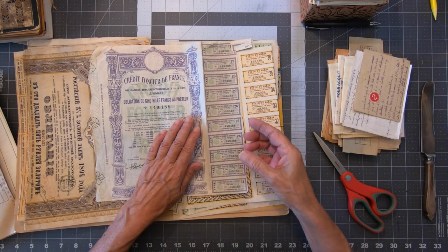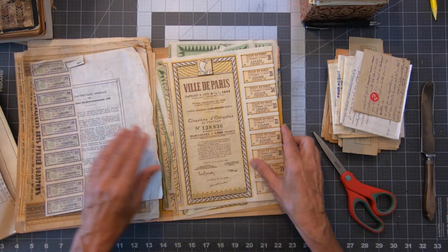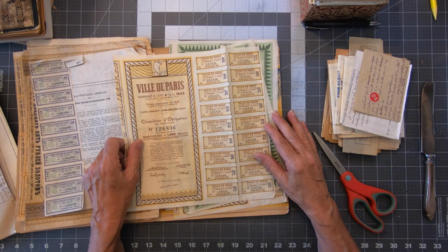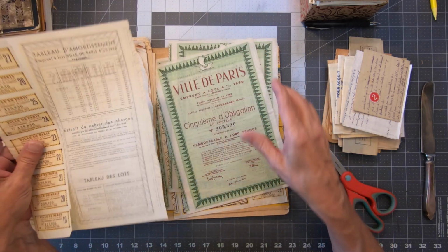Now, there's not a lot of those, right? I think winners number 1, 2, and 3 are going to have some of those. Then I got City of Paris, who are trying to get money too. So those are bonds from the city. It says Ville de Paris. That's pretty cool, right? Okay, so everybody's going to have some of those.